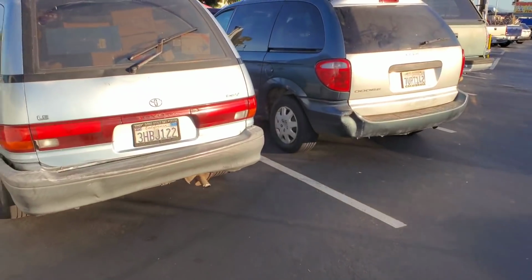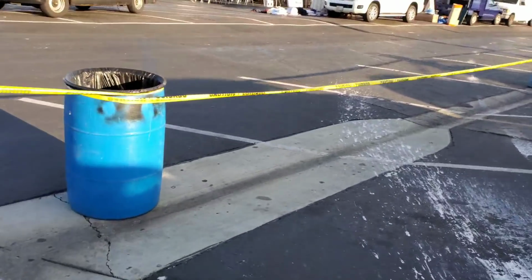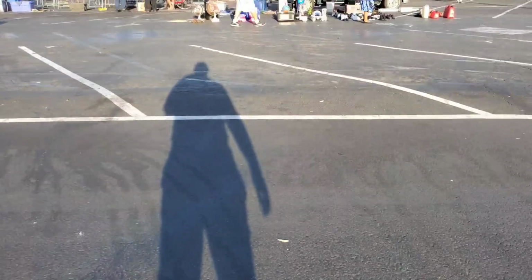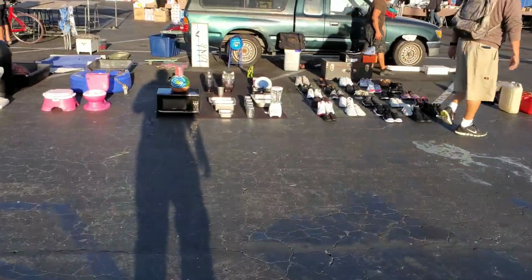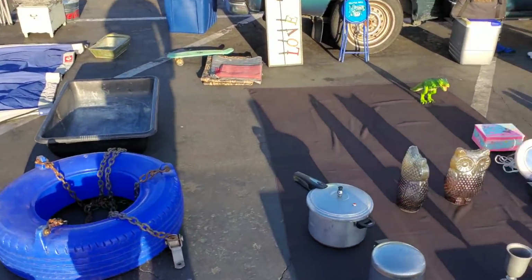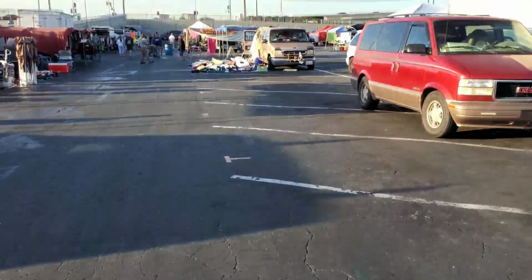All right, guys. So from what I can see, it looks good. There's a lot of vendors compared to what I've seen here before. There's a lot more people here than when I came last time. So let's see if we can score some good stuff. It's still early in the morning. People are still setting up, and hopefully we can find some toys and stuff like that, guys. I see some Jordans. I see a T-Rex. It's not from Jurassic Park, that's for sure. But I'll get some more footage for you guys when I see some cool stuff.